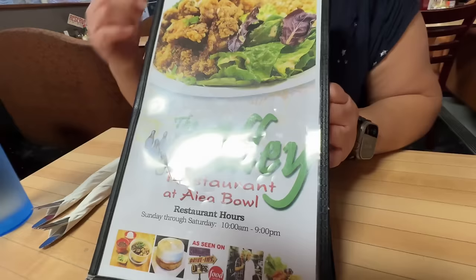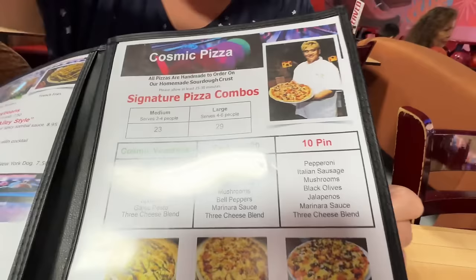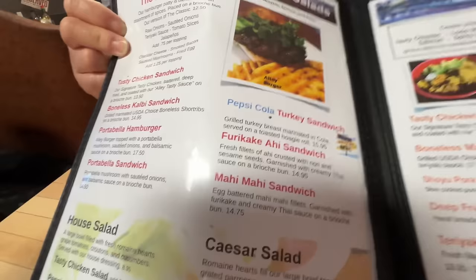Here's the menu for the Alley restaurant here at Aiea Bowl. This is a pretty good sized menu. Here they have all of their appetizers, and you can create your own pizza here because, after all, it is a bowling alley. They have pizza too over here. Then here are their meals. They're known here for their tasty chicken, which we got, and moco moco, and their oxtail.